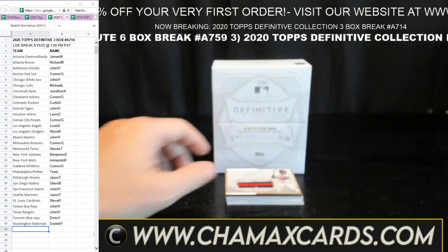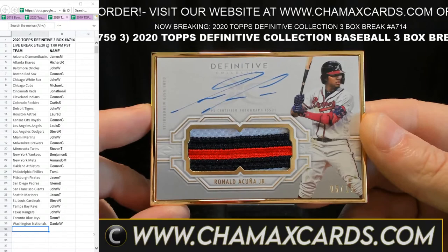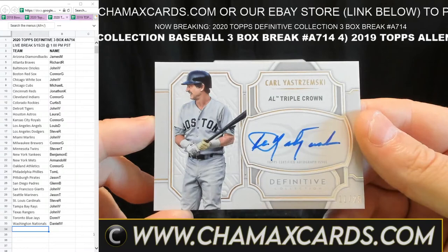Nice. Oh, this is nice. 5 out of 50 in Acuna Jr. Patch auto. Nice patch. Nice auto. Going out to Richard R. 5 out of 15. I'm liking it. I'm enjoying it. Here's Dexter Zmetsky again. 11 out of 25. I know I'm kind of wrecking his name, but you know. Too bad.